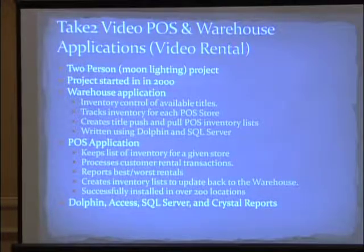It would create push-pull lists for these point of sale inventory lists, and then there was the point of sale side. It would keep lists of all the inventory for a given store. It would process customer rental transactions. It would report back the best and worst rentals, and it would create inventory lists to update back to the warehouse. And this was actually installed in over 200 locations.